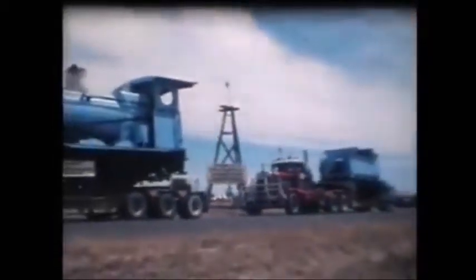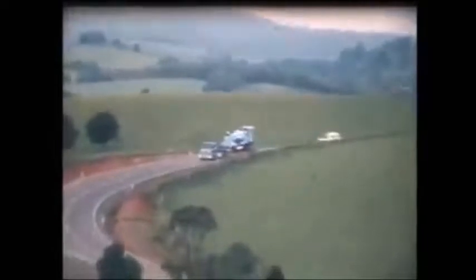Time for one last photo in front of the village. It was a long, hard haul to Dorrigo, and the 90 to 100 degree heat didn't help. Starting late on Sunday afternoon, the 28th of December, the convoy only made Dubbo before stopping for the night.